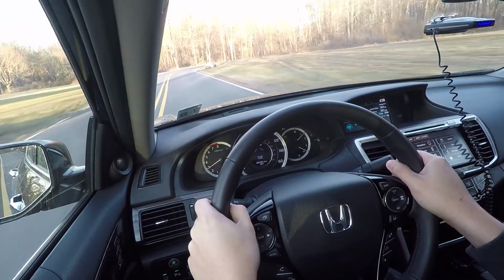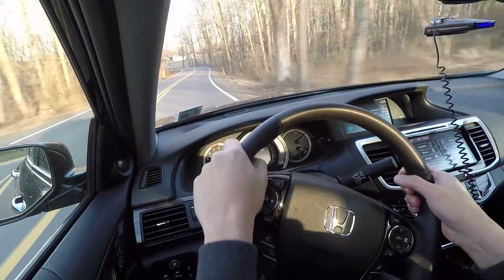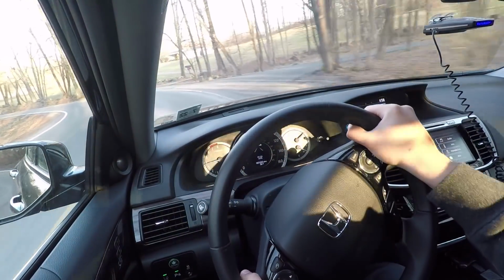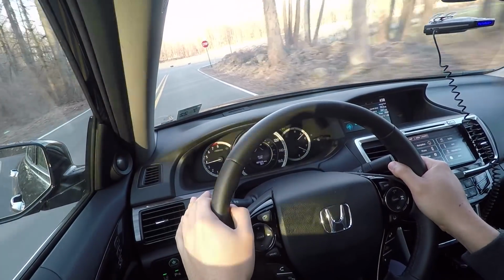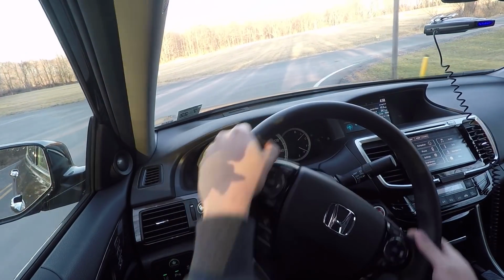Now, one of the main problems in this car is that the brake rotors are just too small for my liking. You hear the transmission self-upshifting there, downshifting. Sounds really cool. I like that.